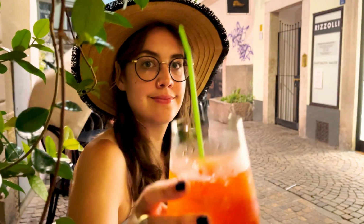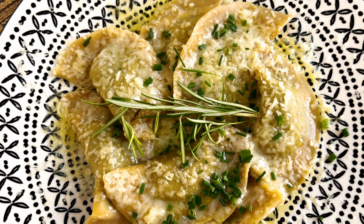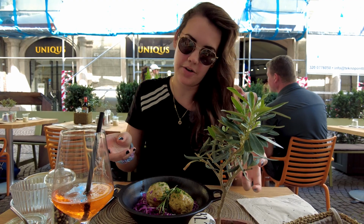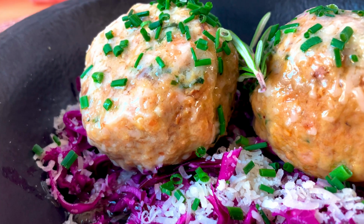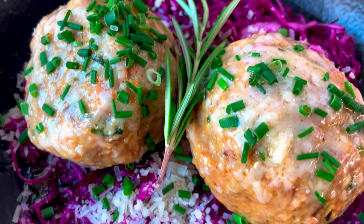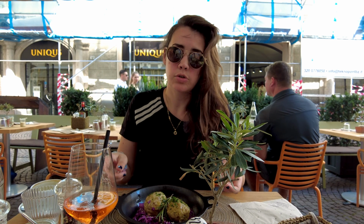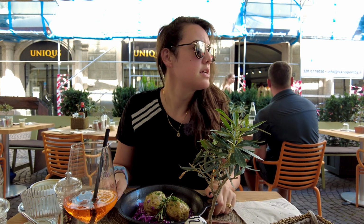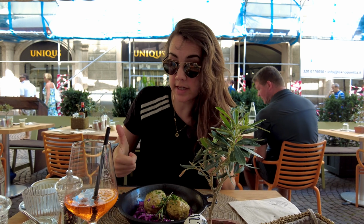So this is our first time having proper Tyrolean food, and I'm really excited to sort of experience this fusion we were talking about between Alpine and Italian culture. So I got these Steinpilz Knödel. So Knödel are really popular in Bavaria. I get them all the time. It's like a bread dumpling, but this is with Steinpilze, which are mushrooms in German. And I'm really excited because I think mushrooms are really popular in this region and so flavorful. So I'm really excited for this.